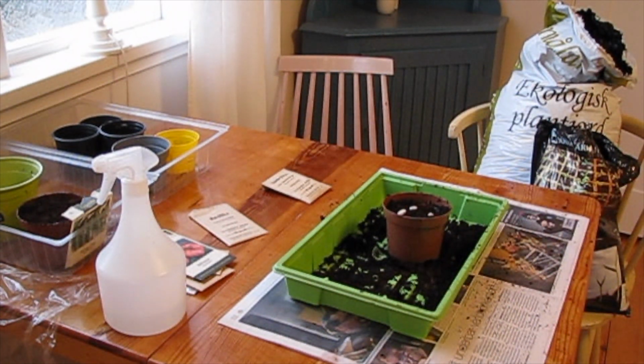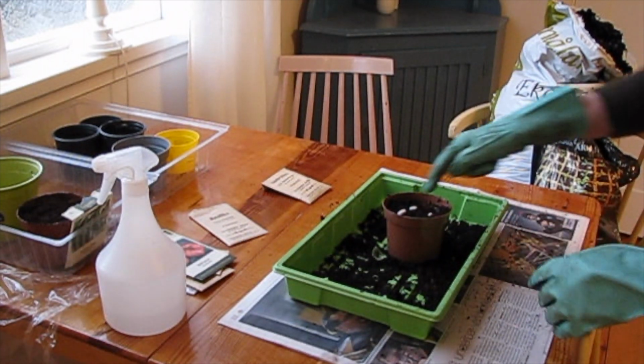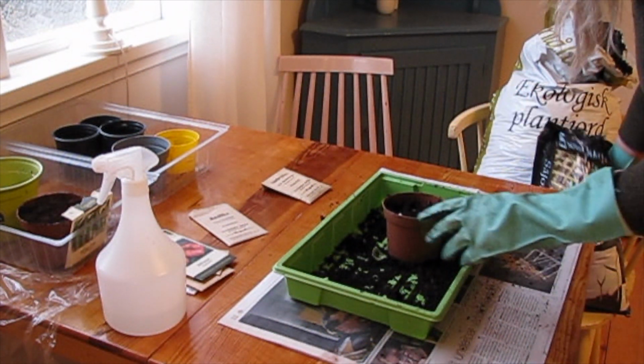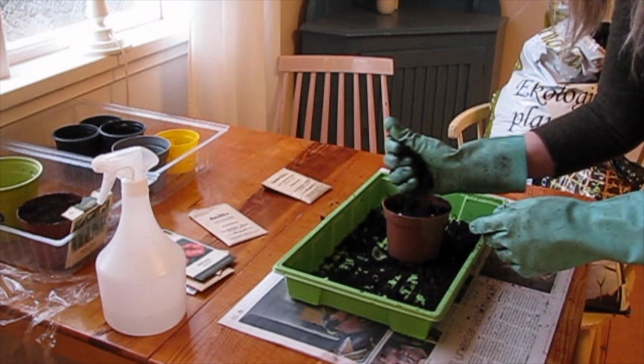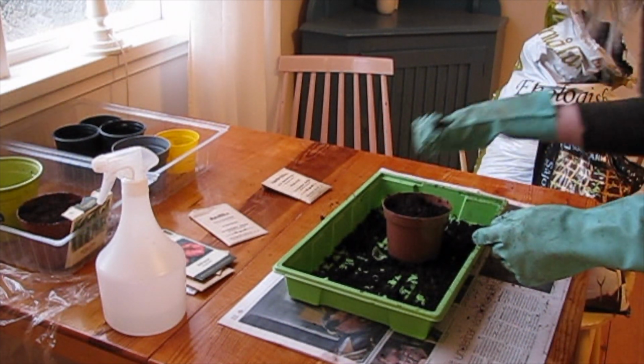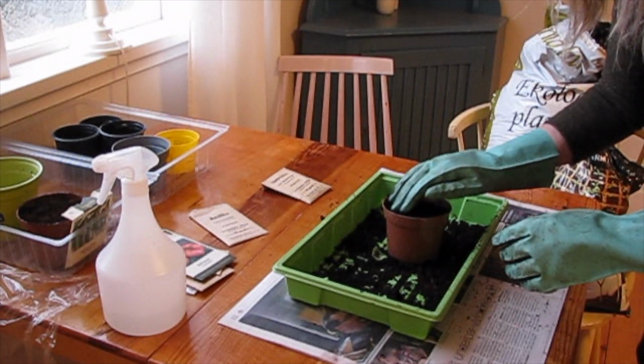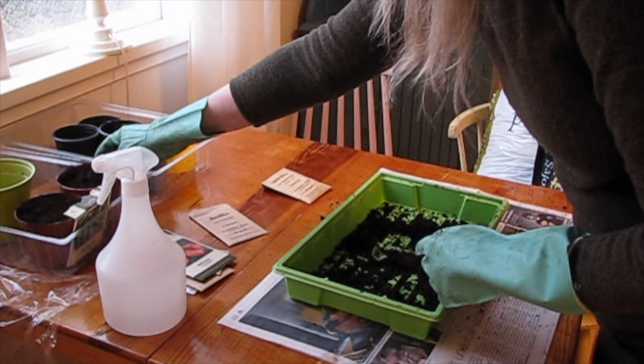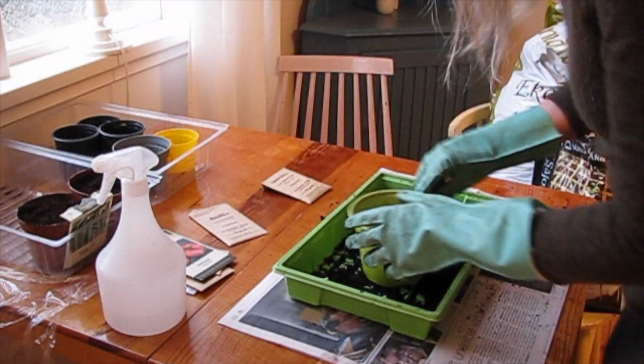But I did decide that I want to try that again, and this time I'm planning to eat them as well. I'm using ordinary planting soil in the bottom of the containers, and then I put some sowing soil at the top, and then the seeds, and here I'm covering the broad bean seeds with extra sowing soil.